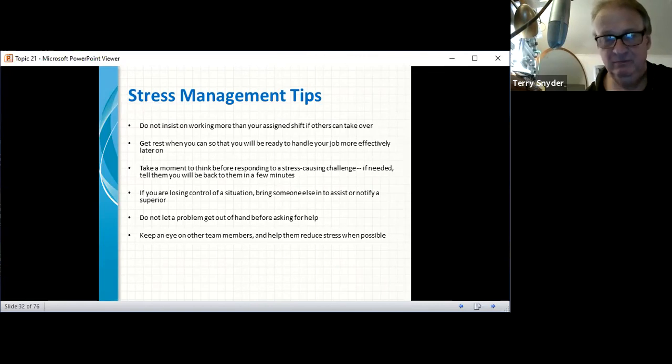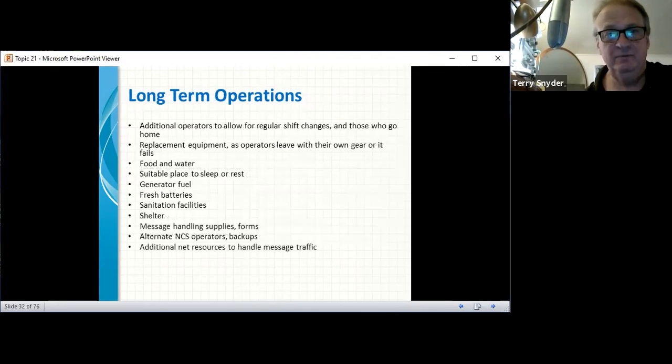Don't let them bully you. I hate using that word, but it does happen. You'll get people on your nets who will think they know what they're doing. They're going to do things to mess you up, but don't let them get to you. Don't let a problem get out of hand before asking for help, and also keep an eye on other team members and help them reduce their stress whenever possible.